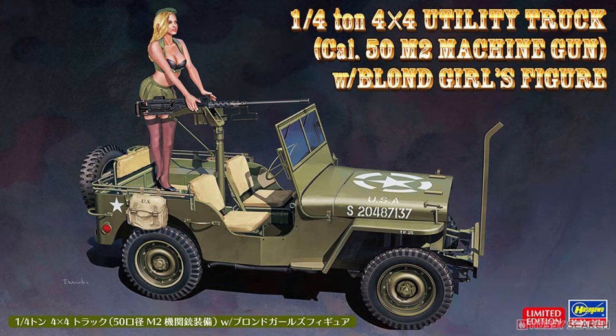And then the coup de grace, or the cut de grace, as BG would say, is this: the quarter-ton 4x4 utility truck with the 50 cal M2 machine gun and the blonde resin girl. We've had Nazi fetish porn out of the Hasegawa the last couple of releases involving military kits and resin girls. Well, it was our time to shine, boys and girls, because this one is for the Americans.